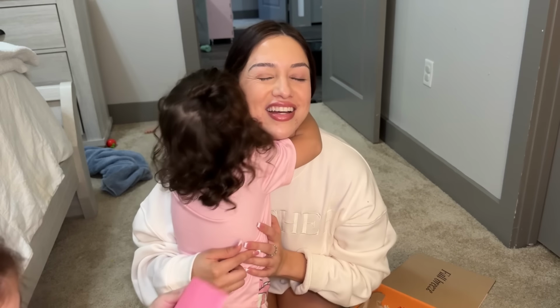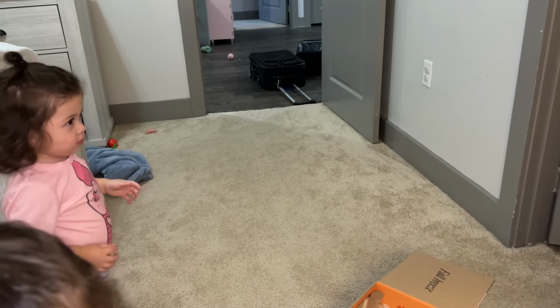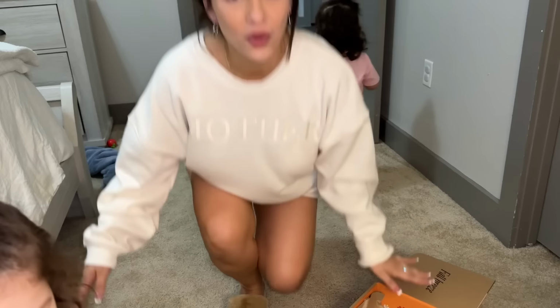Okay, how do I look? I'm gonna go look in the mirror and I'll be right back. Wait, I'm actually obsessed with this. I think I just might turn into a silver jewelry girl because how cute is this?